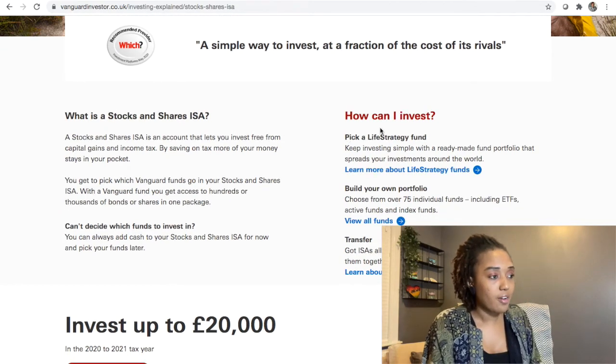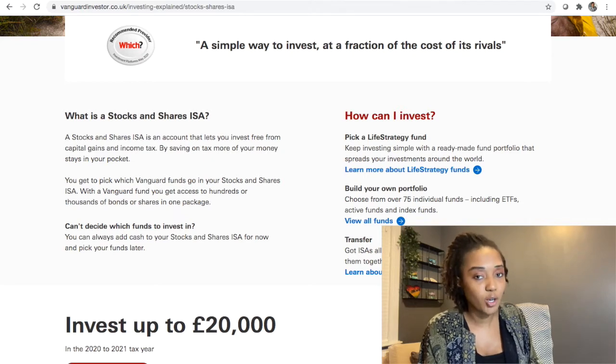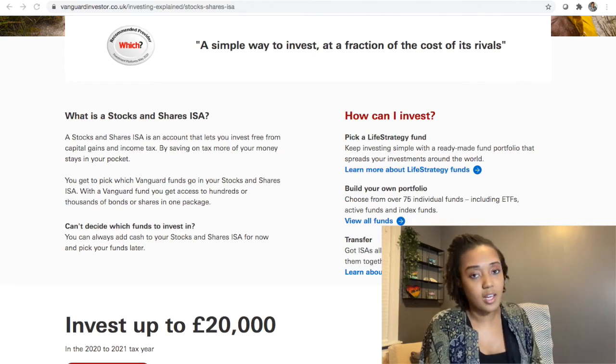If you already have a stocks and shares ISA and you are paying higher fees, which I know there are other investment brokers where the fees are higher, you can transfer this into a Vanguard fund so that you can benefit from the lower fees of Vanguard.